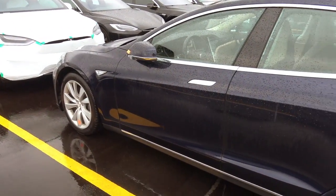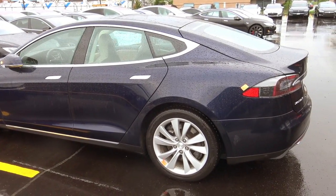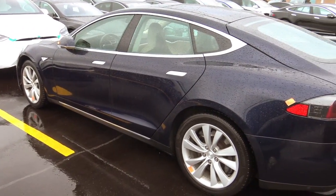Well, we just brought the car back to Tesla. So this basically concludes our little adventure. It's raining out today. Anyways, great experience. Special thanks to Tesla for letting us use the car.